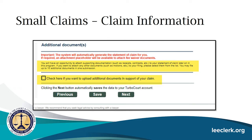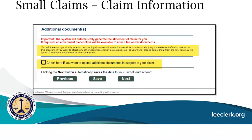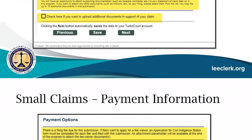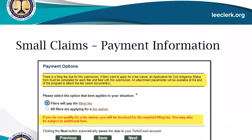Then you'll also have the opportunity to upload any additional documents to help support your claim. Again, that is very important. If you have any contracts, invoices, or any documents to help support your claim, that you upload them and file them together with all of their other required forms. So you do have the opportunity to do that at this time.